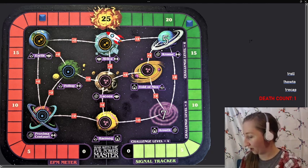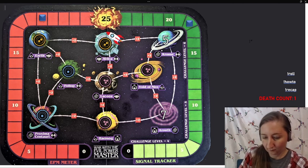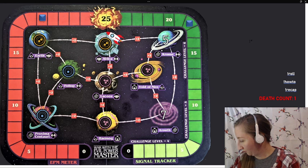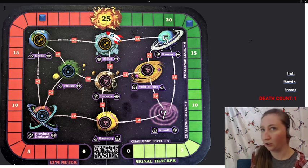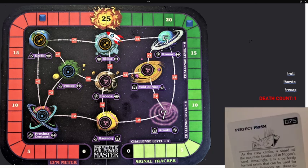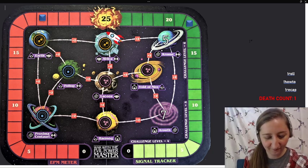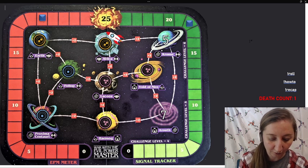We're going to draw a data card. And this data card, let me just show you. I like to show you guys the pictures. Hopefully I can get this in focus. There we go. That's a perfect prism. Let's see what that's about. As the crew climbs, a shard of the mountain breaks off in Rex's hand. Amazingly, it is a perfectly formed prism that can be used for measuring distances on 3-dimensional star charts. It can also be used as currency on Lakos.